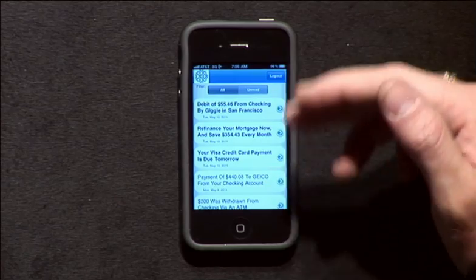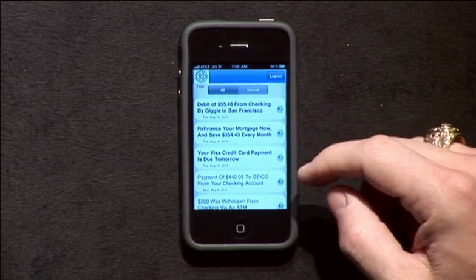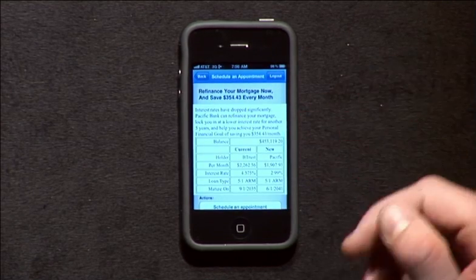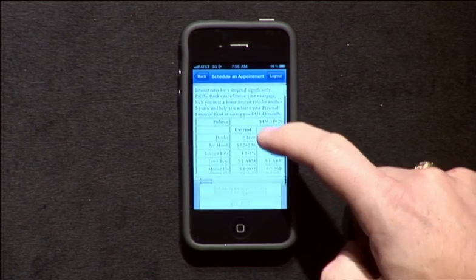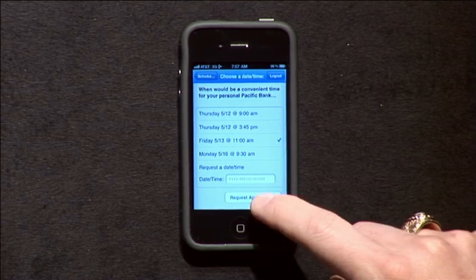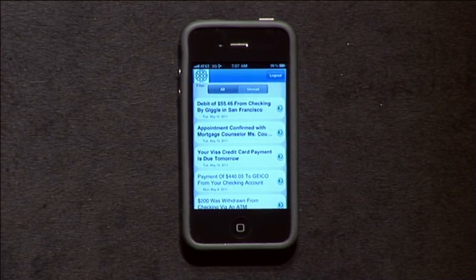So in this case, I'm looking at my feed, a list of items that my bank has pushed out to me that I've indicated I'm interested in. One of the things I was interested in is refinancing my mortgage. And I see my bank has pushed me an offer that lets me know that I can refinance my mortgage now. It gives me all of the details of my current mortgage, which I entered in as a goal, as well as what Pacific Bank's offer is to me, so that I can directly compare where I'm at and where I'm going. I'd like to schedule an appointment to follow up on this. I am free Friday at 11 a.m., and I'll request the appointment. And again, my feed gets updated to let me know that I have an appointment confirmed.